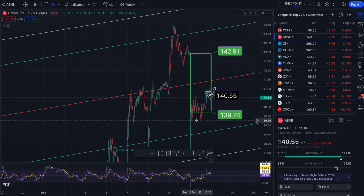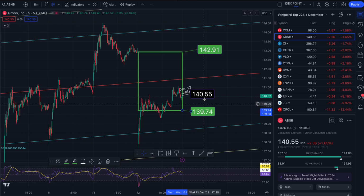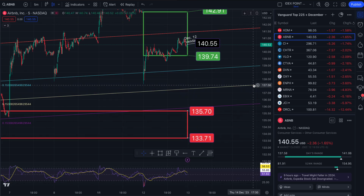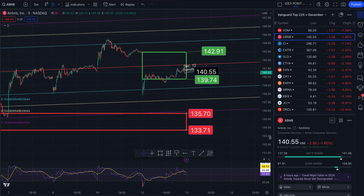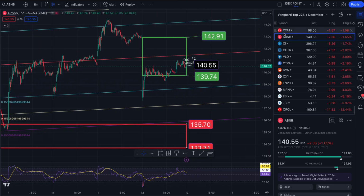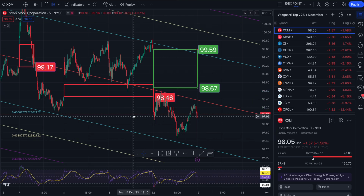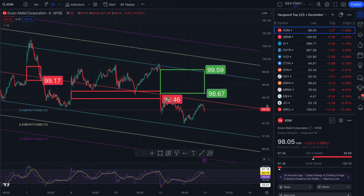Airbnb, a gap. We've started to fill it and have not closed it out, but it started at 139.74, closes out at 142.91. And there are some landmines to the south as well. This one closes out at 133.71. We are not in that channel. And finally, XOM. This one closed out at 98.46. This one closed out at 99.17, fell down to support, bounced back up again.